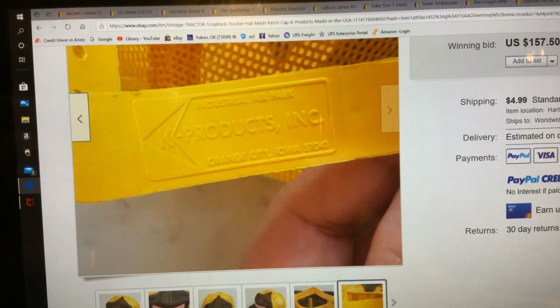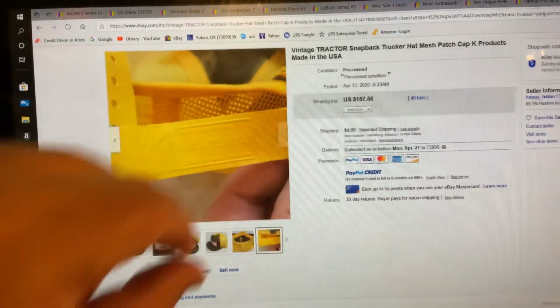But the hat has the gold bling on the bill, kind of like scrambled eggs in the military. High-ranking officers have the yellow leaves on the bills of their caps, and we call that scrambled eggs in the military. But anyway, that's what you're looking for on the K Products.